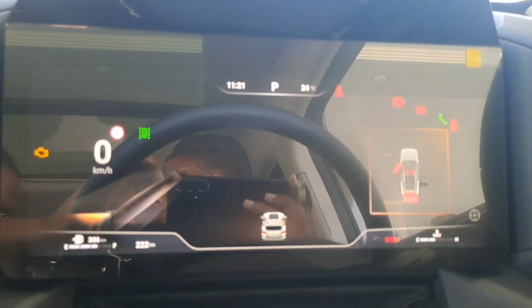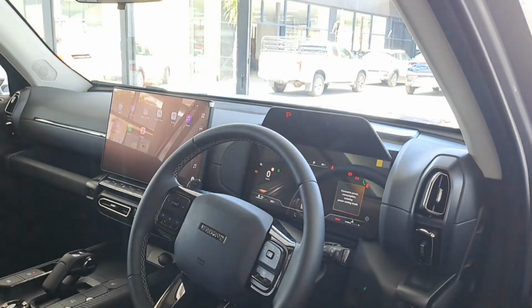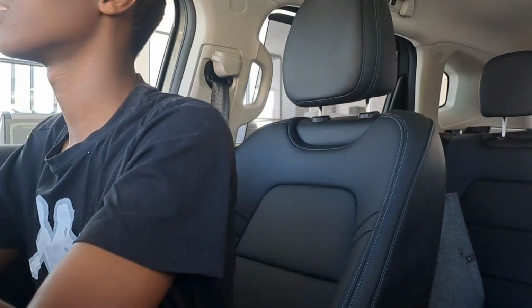You also have this very large digital cluster. I've never seen such a large digital cluster. Is it the way it's designed? Yeah, and you also have your gear selector menu up there. So it's this, and then there. It's a pretty odd design. Mind you, it's the first time I've seen it.